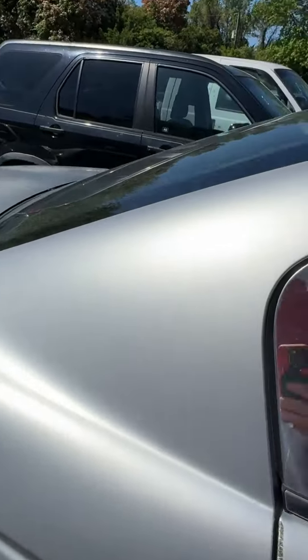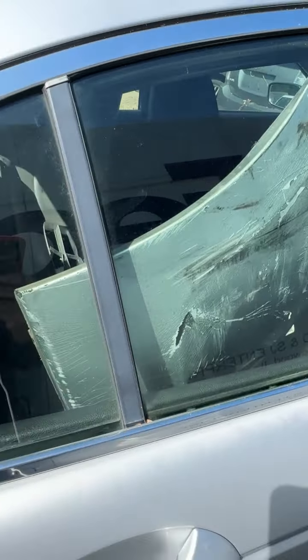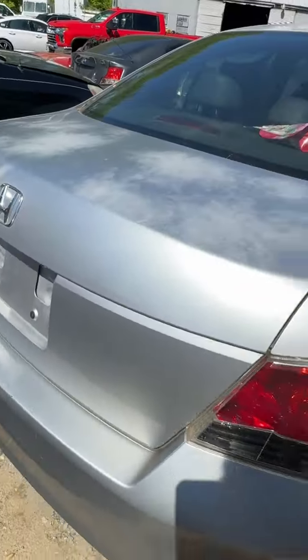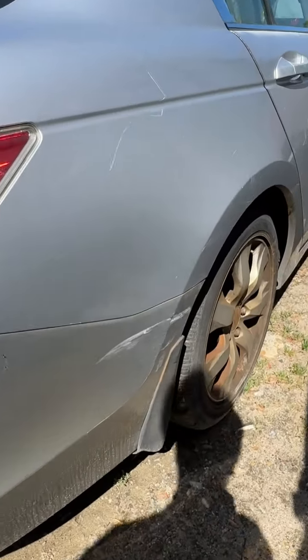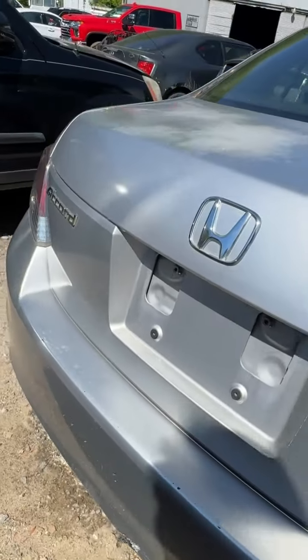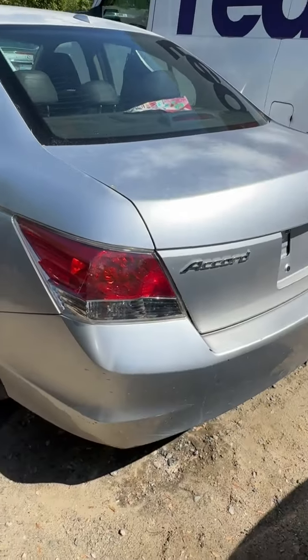Got the bumper trim that is off the front is actually inside of it. You can see it got kind of bruised up as well. Some scratches come down the side. You can see the marks right there. Coming around over here, got some fading paint on the rear deck and up on top.